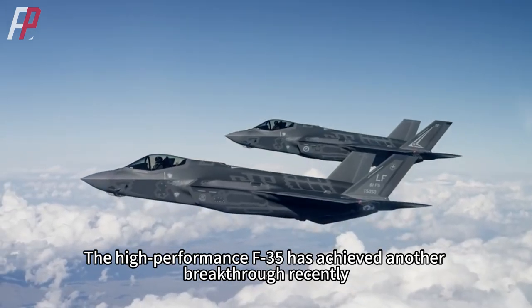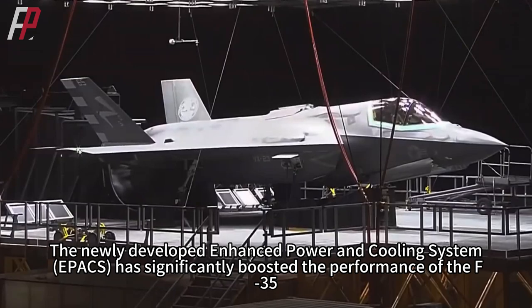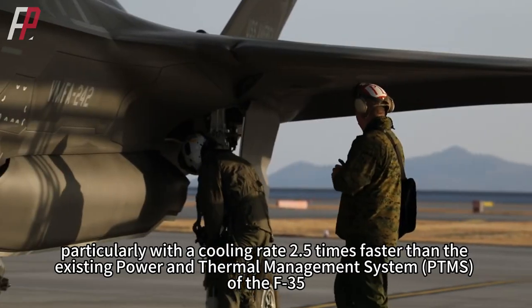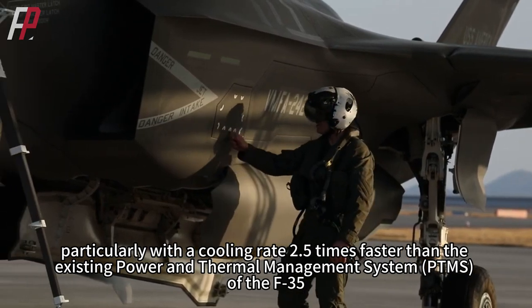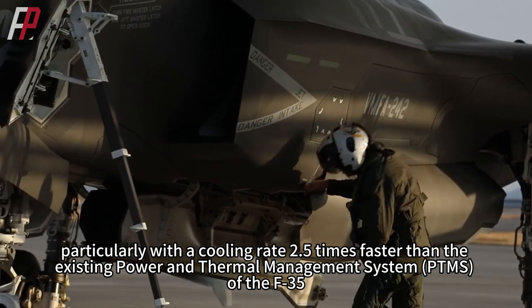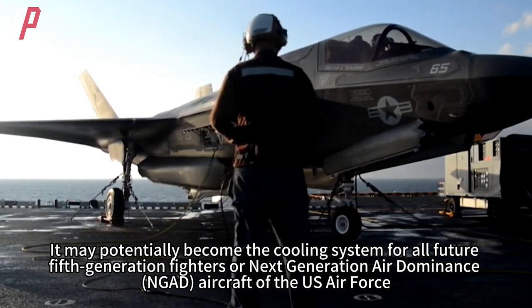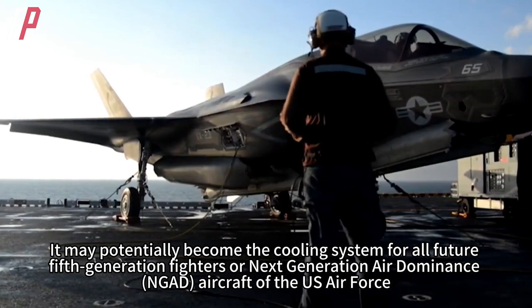The high-performance F-35 has achieved another breakthrough recently. The newly developed enhanced power and cooling system has significantly boosted the performance of the F-35, particularly with a cooling rate 2.5 times faster than the existing power and thermal management system of the F-35. It may potentially become the cooling system for all future fifth-generation fighters or next-generation air dominance aircraft of the U.S. Air Force.